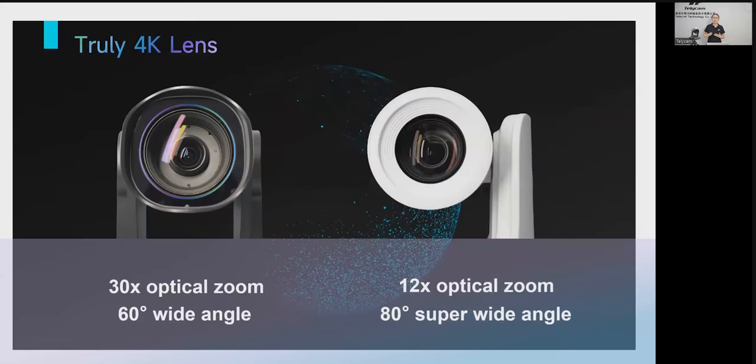The third one is that we selected real 4K lenses, a 4K 30x optical zoom lens and a 4K 12x optical zoom lens. The horizontal angle of the 12x is an 80 degree super wide angle, and the horizontal angle of the 30x is a 60 degree wide angle. The optical zoom of these two cameras is absolutely impressive, capturing objects or movement from a distance while maintaining great video quality. Thanks to our advanced lens drive and our engineers' dedicated research on lens zoom and focus following during zoom in and zoom out, these two cameras can zoom and focus stably and precisely.